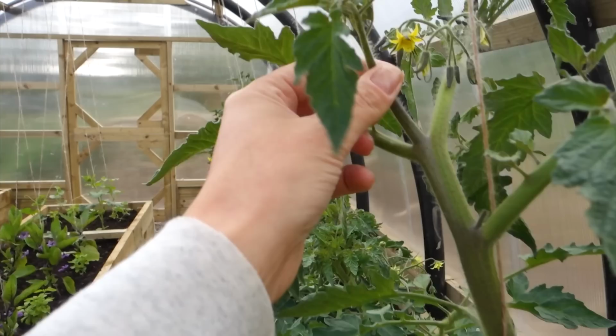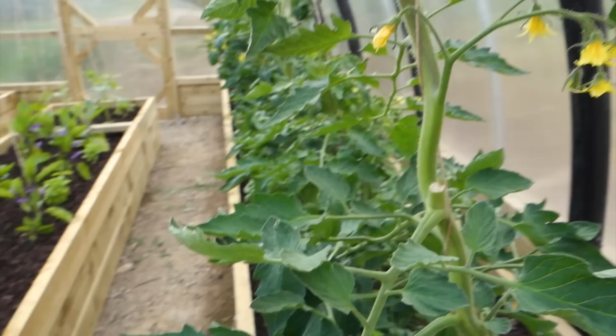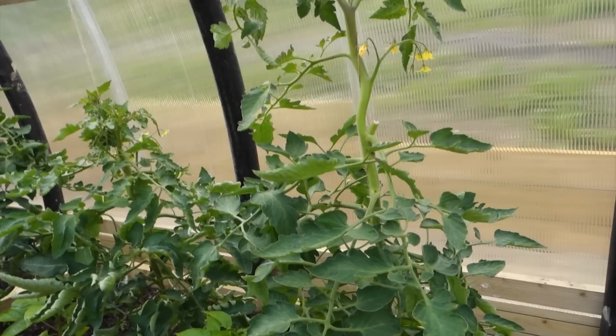And then one of these starts getting really big and thick and I have to come in and properly cut them out like this one here. But the idea is that the main leader will grow up and up and up and up, and you reduce those side shoots so that they focus energy into the growth that's going vertically and also into the fruit.